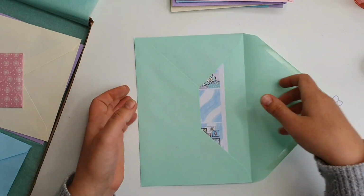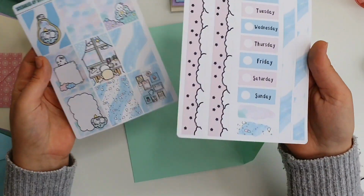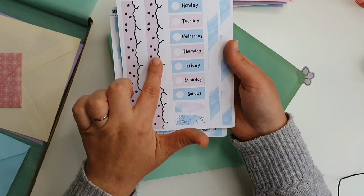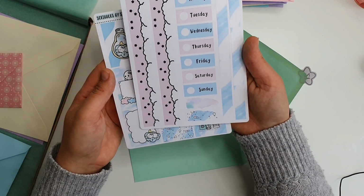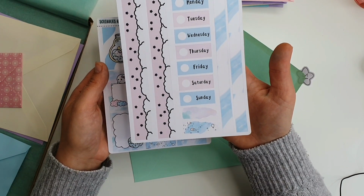So day 21 is the rest of the sticker kit. You get the washi strips and the day covers, all of which are hand drawn by me. The outline of this is an inky blue, and these are inky blue as well, just to try and make it blend a bit better with the kit really, rather than just having loads of black all over the place. And I really like it. I really like how it's turned out.